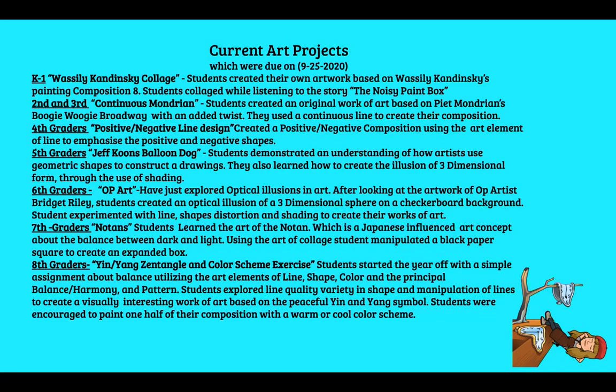Second and third graders just finished Continuous Mondrian. Students created an original work of art based on Piet Mondrian's Broadway Boogie Woogie with an added twist. They used continuous line to create their composition. That is not how Piet Mondrian did his, but that's how we created ours.